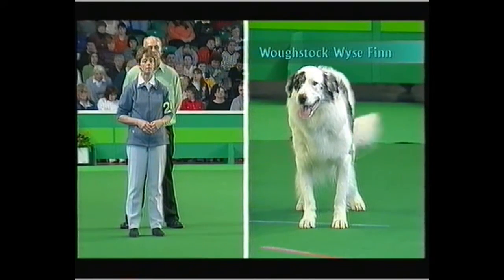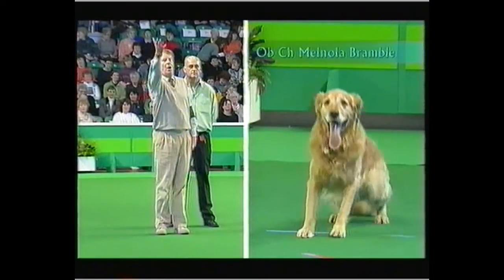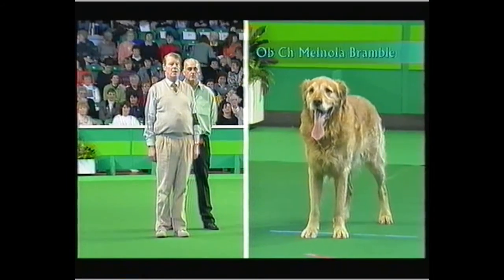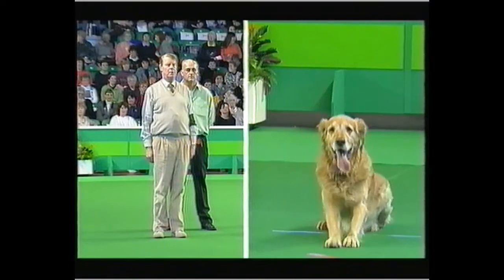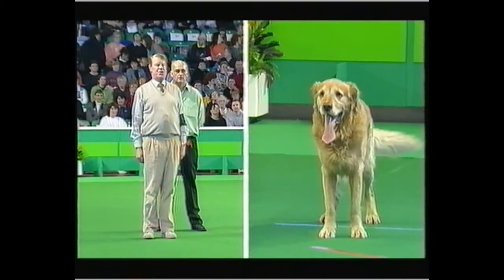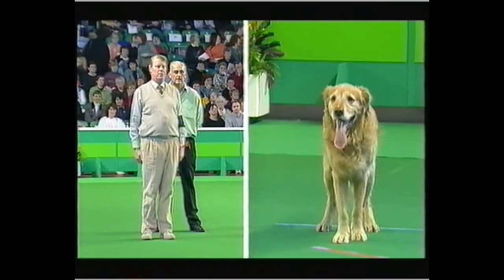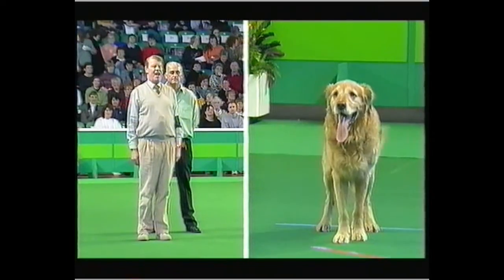Woolstock Wise Finn executing an excellent static move from the stand to the down. Not many dogs can do that. But unfortunately, this golden retriever, Patrick Holden's obedience champion, Melnola Bramble, will miss several positions. Not a brilliant test, but his owner loves him anyway.